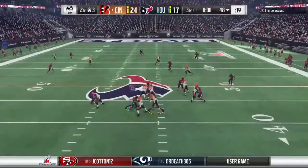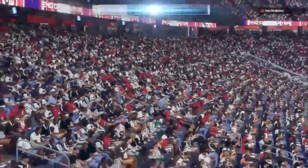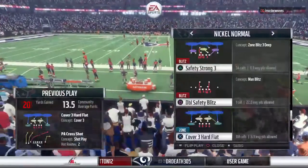Play action. It's Wilson. Voids the target, and he hands it over the middle. Back now here on EA Sports.